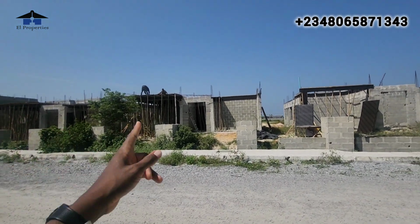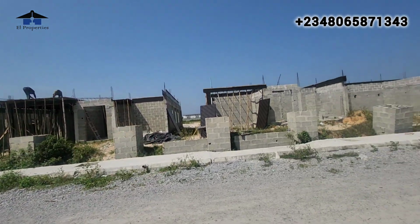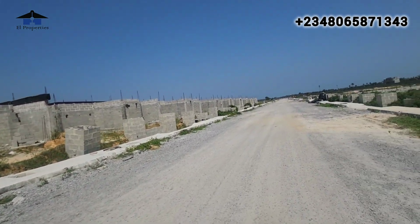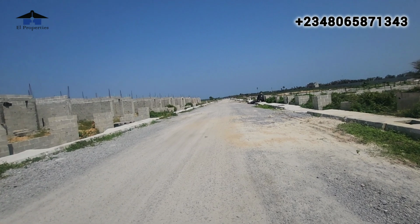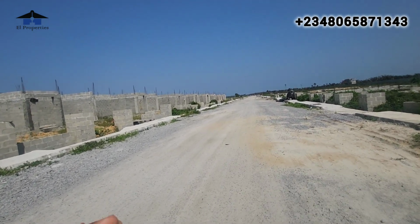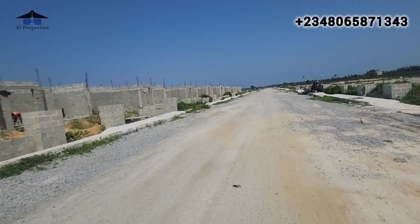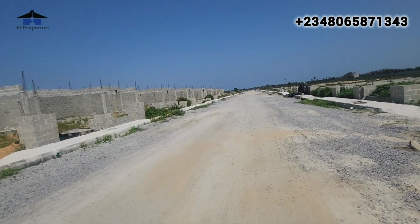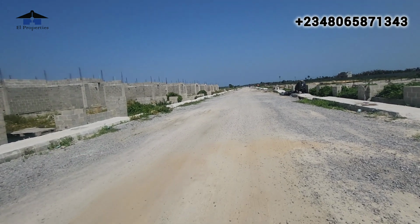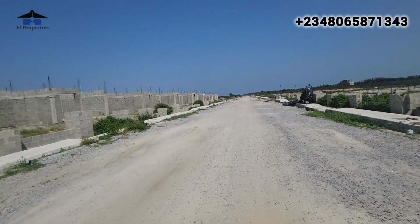You can see workers here trying to work on the reinforcement for the casting. Viewers, if you have the resources, buy both commercial and residential. If you have limited resources, you can buy a smaller plot. Like we all know, half loaf is better than none. So it's better you have the little plot than not to have any plot here. So if you have the resources, buy as many as possible.